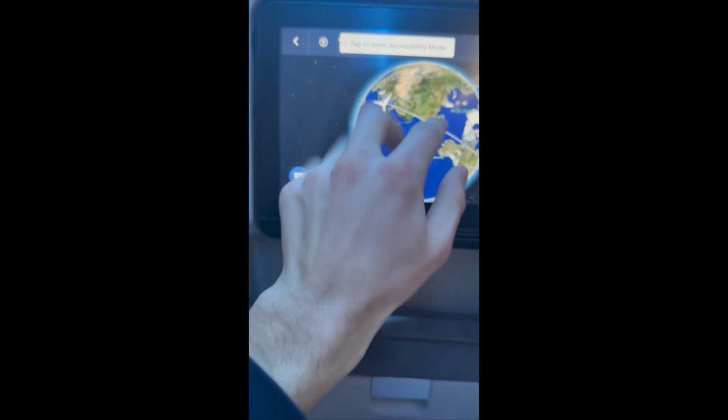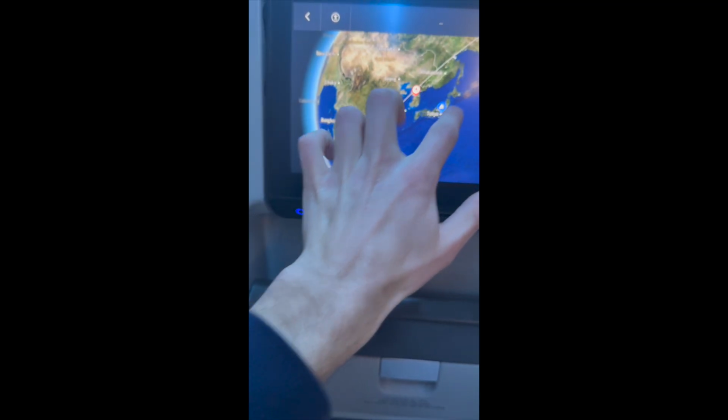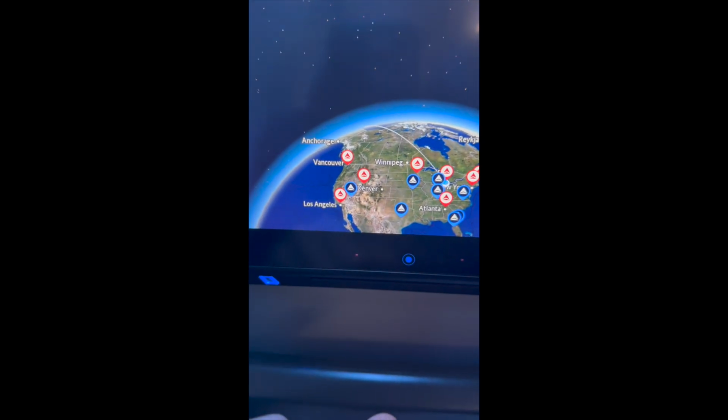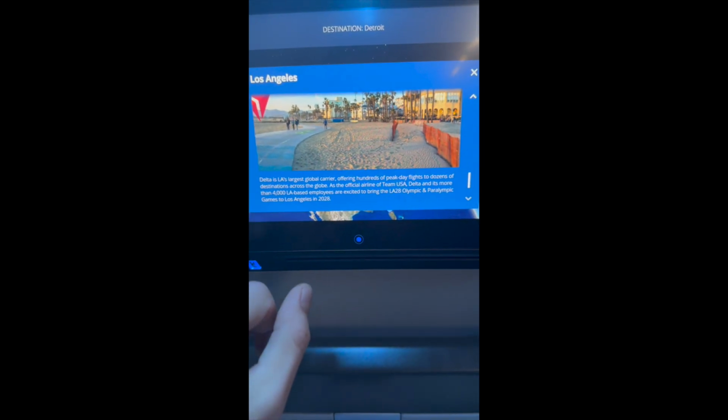Obviously, I know the computer system can't know the route the pilot's going to take, I guess, but it does annoy me that they always have it programmed as just a straight line. Because I know it's not going to go over Russian airspace. That hasn't been a thing in a while, right? So, and here on the interactive map, they have information about the cities where Delta has hubs or lounges, I guess.